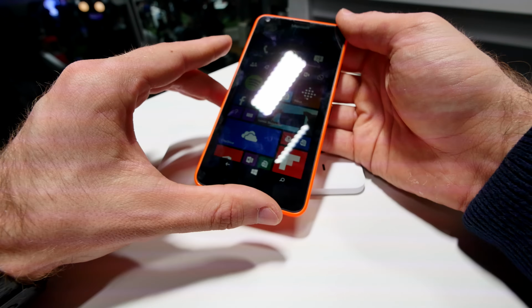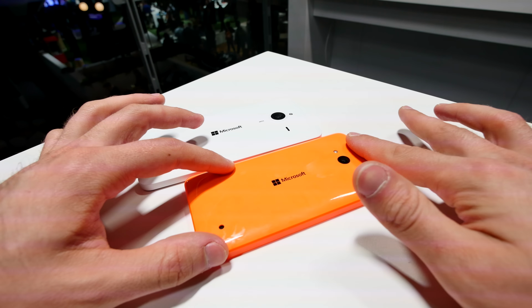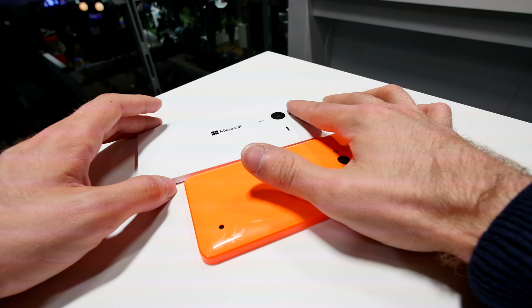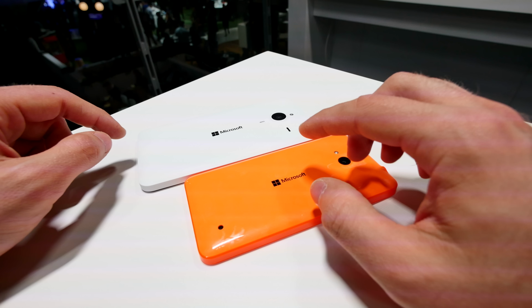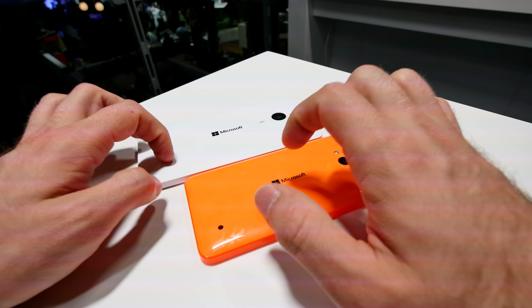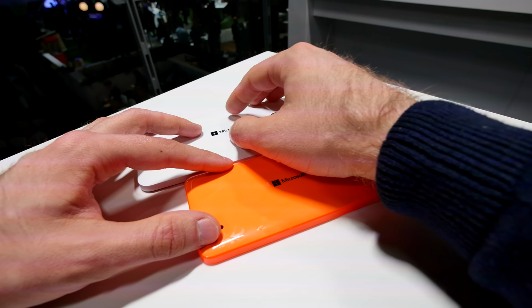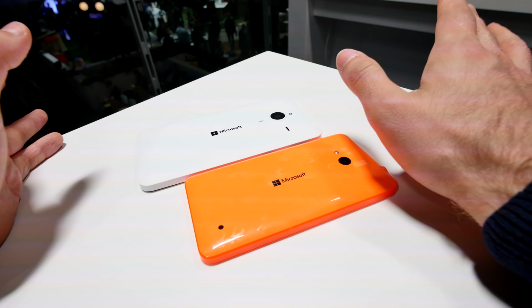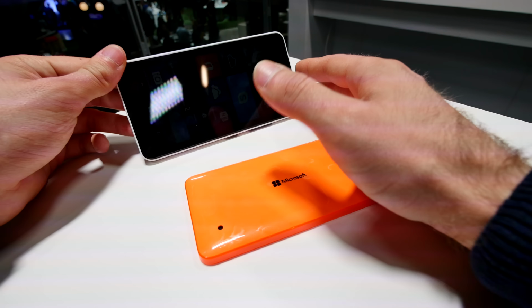If it comes to the camera, they are different, and that's why it's sticking out a little bit here and here not at all. For example, here we have a 30 megapixel camera with a flashlight. Here we have an 8 megapixel camera with a flashlight, then speaker and speaker, and otherwise on both you can change the back cover. So if you don't like this glossy orange, you can choose, for example, a white one like here, other way around, and there's of course a lot of other colors like green, yellow, black, available.